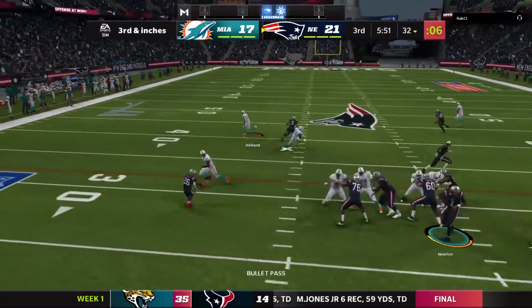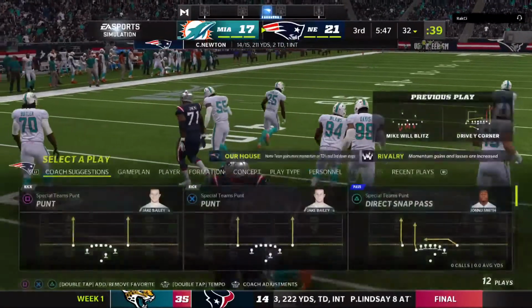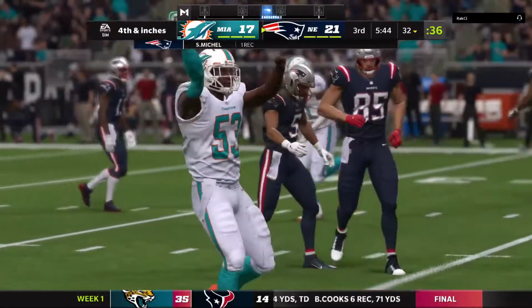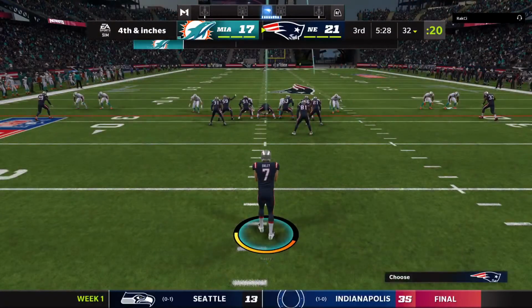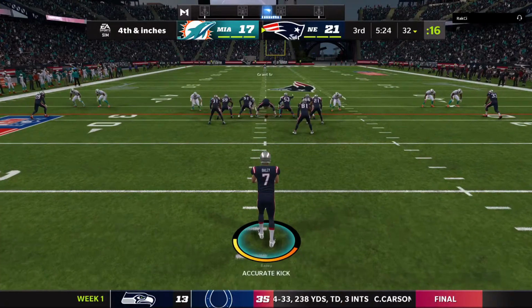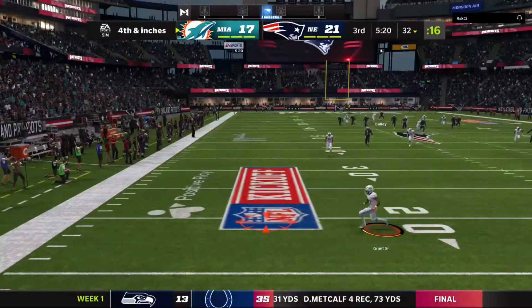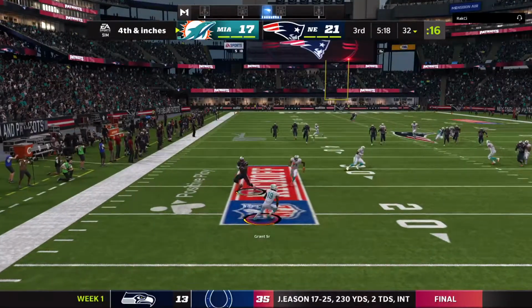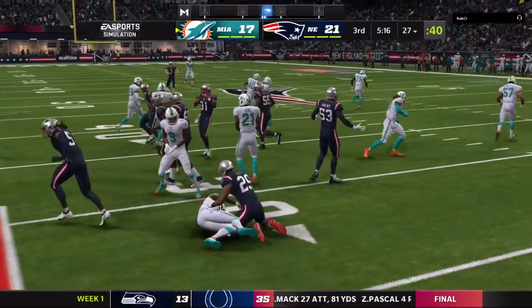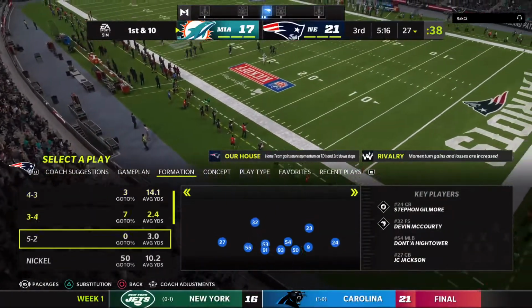Newton on 3rd down. To Michel on the dump off. Nothing doing on that one, and it'll be 4th down. Excuse my snarkiness here, but isn't the idea of completing a pass supposed to mean you get downfield and gain yards? Especially on 3rd down. Yeah, that one. How about the defense? Figured that one out in a big way. Yeah, they completed it all right and lost yardage. It's a 45-yard punt and 8 on the return. And it'll be Dolphin football.